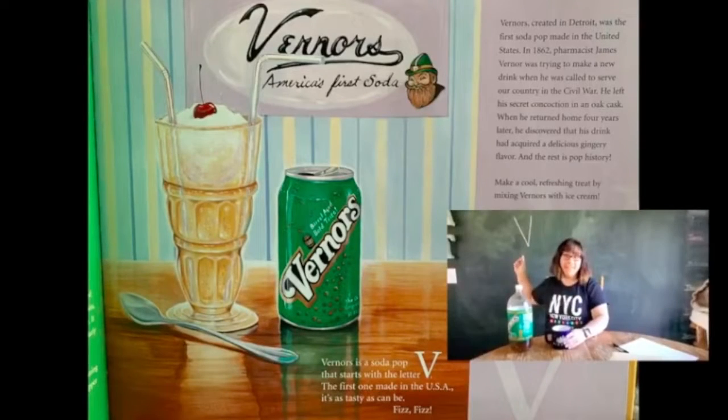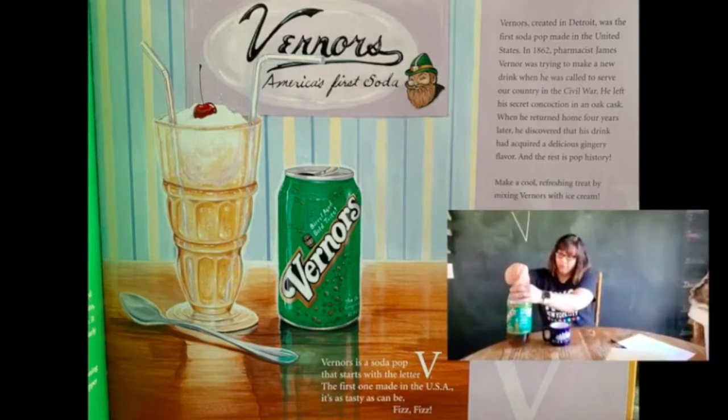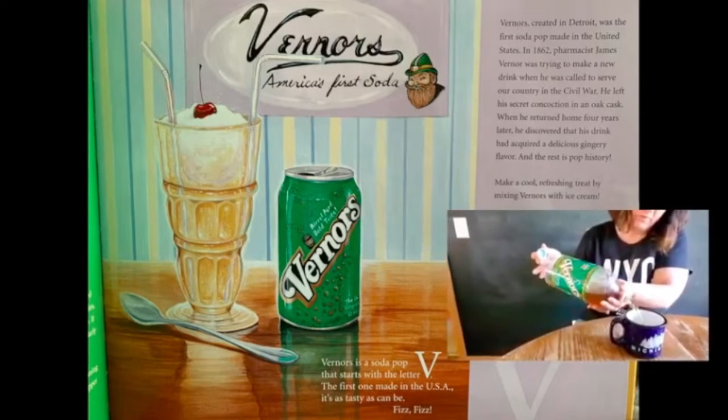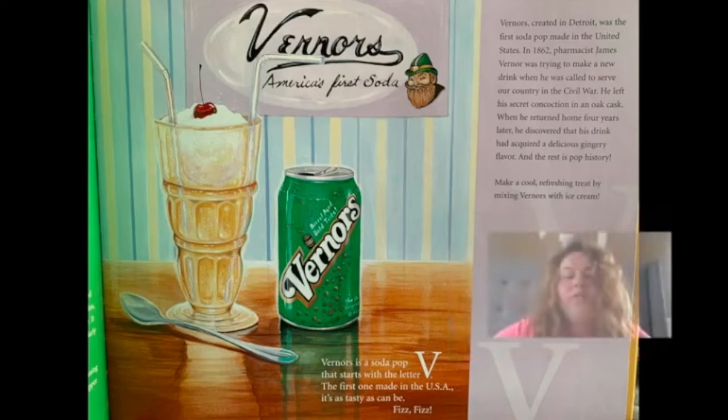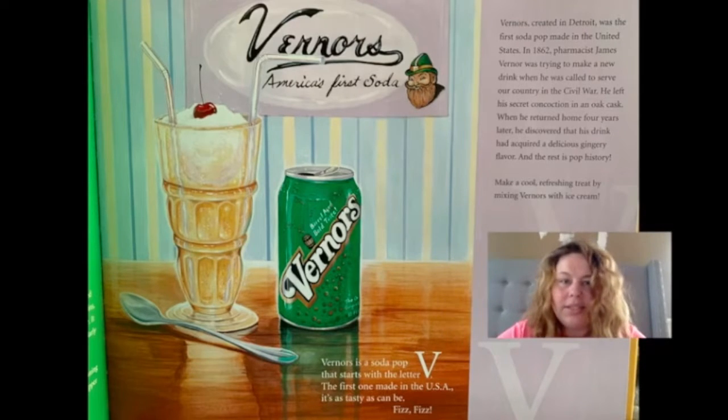V is for Verner's. It was the first one made in the USA. It's as tasty as can be. Verner's, created in Detroit, was the first soda pop made in the United States.